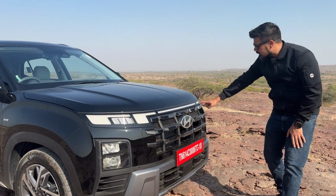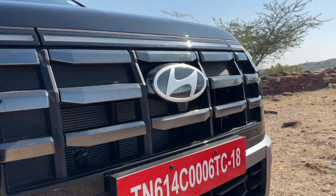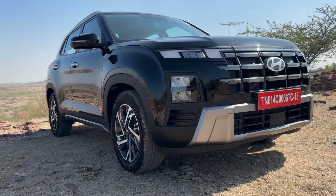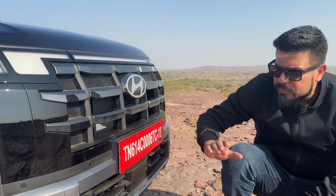Now it has these twin inverted LDRLs which are connected with this strip here. It's not one line, but there is a gap in the middle, and the grille also has been completely revamped. It also gets the flat Hyundai logo. But the one thing that I don't like about it is that the gap between the grille elements is just a little too much, and you can actually put your hand inside. And if you come here, I'll show you something which is a little perturbing for me.